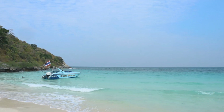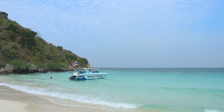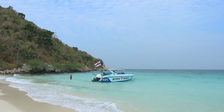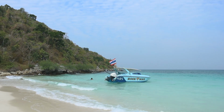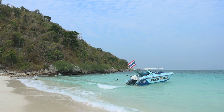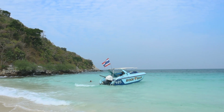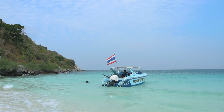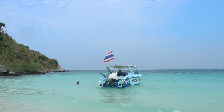There you go, guys. We are headed back towards the safety of Rockman and his boat. And Miss Dia from our video we shot at the Nangnuk garden yesterday is in the water over there. She is like a dolphin or some type of amphibious something.